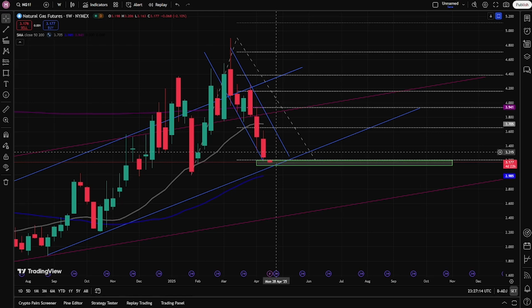But the downtrend is well in place, near the low of this trend channel, but also in the lower quarter, lower third of the week's trading range. So this is all bearish behavior.